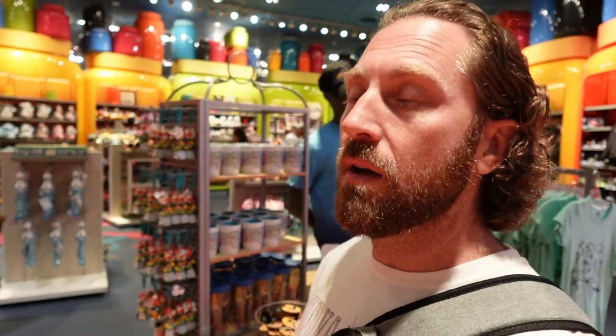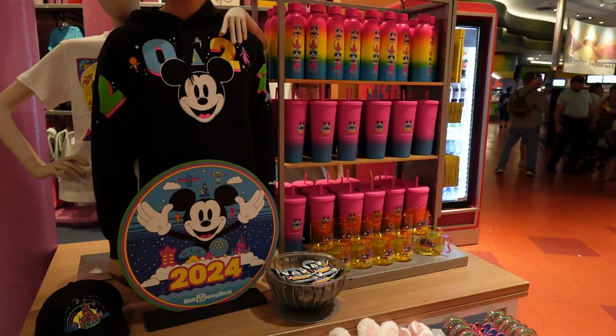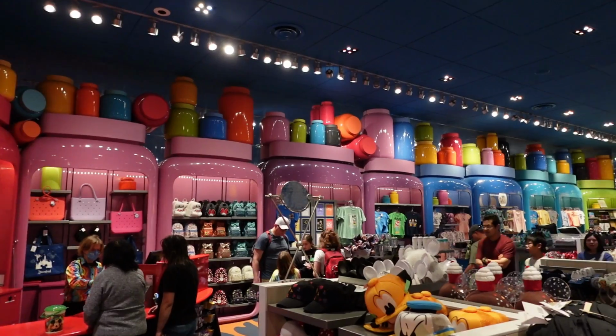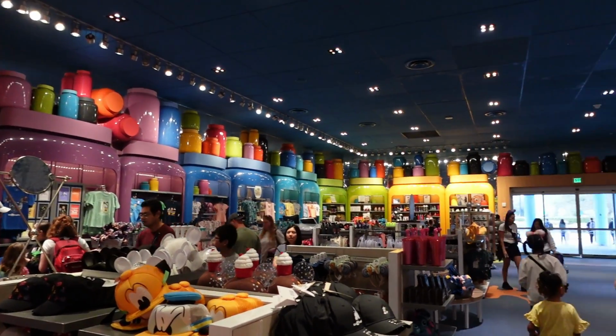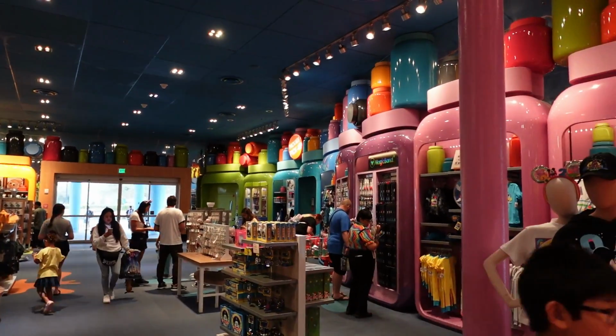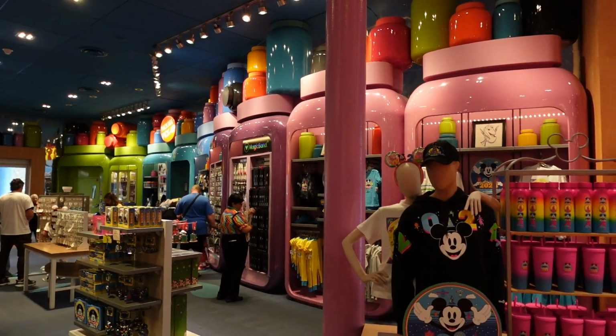So the Art and Paint Shop is the very cute gift shop they have here at Art of Animation. In here, just like most of the other gift shops, you'll find the Art of Animation apparel, plus all the merchandise that goes along with the Disney movies represented here. You'll also find some 2024 merch, some of the new Spirit jerseys. And if we take a look around, you'll notice the strong theming in here, with all the paint containers and the displays looking like the items are in the paint containers.